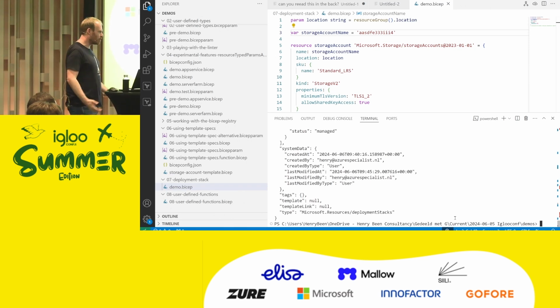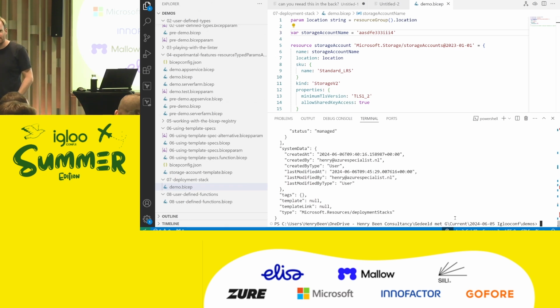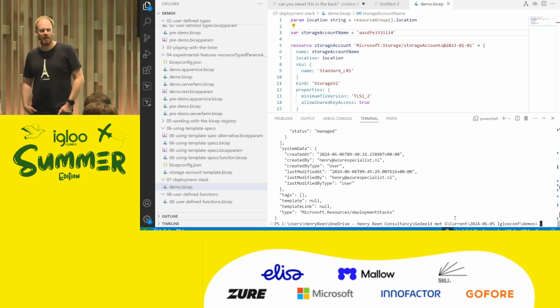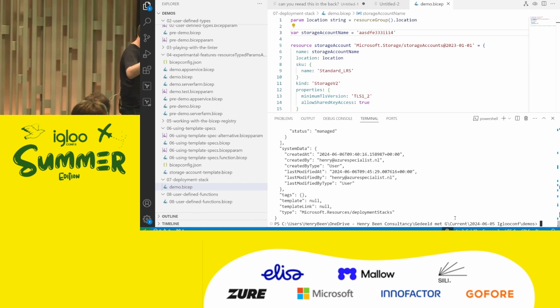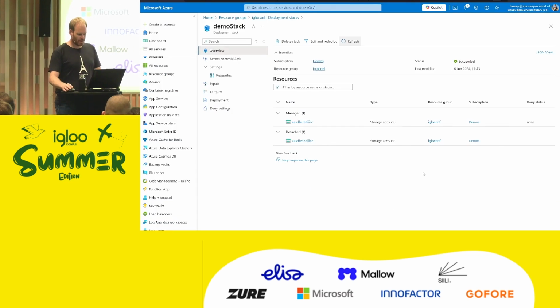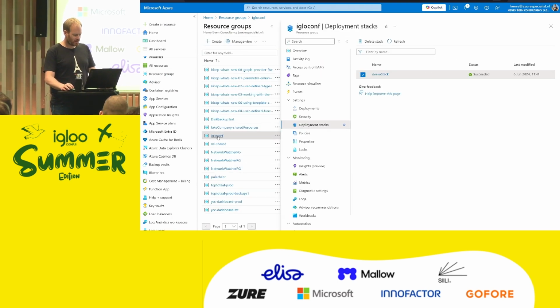I still like that property on the resource itself, so I can just say give me all resources that match this condition. Probably not going to happen. Actually, is it shown in Azure Monitor or in telemetry that you have detached resources? Because I would like to see them in Log Analytics. That is a very good question. Let's find out together.